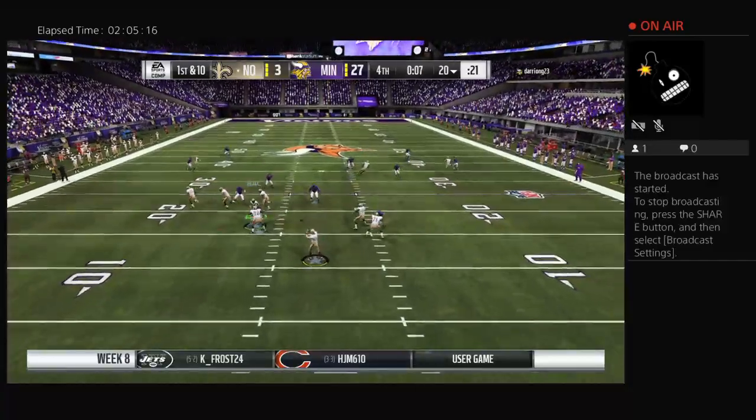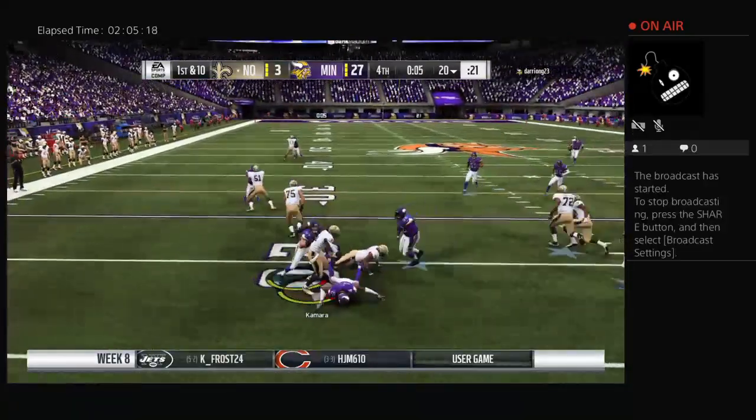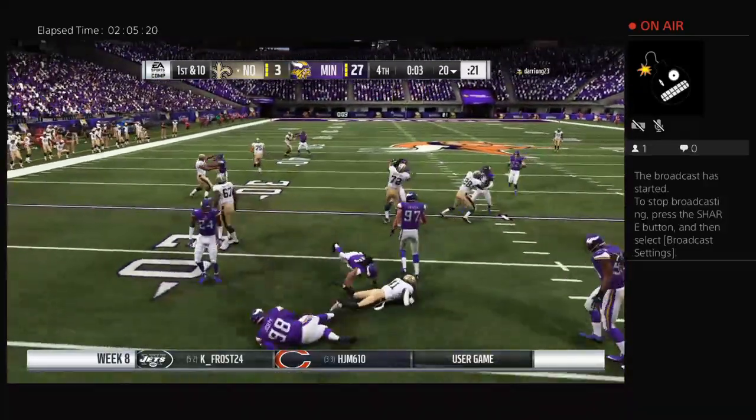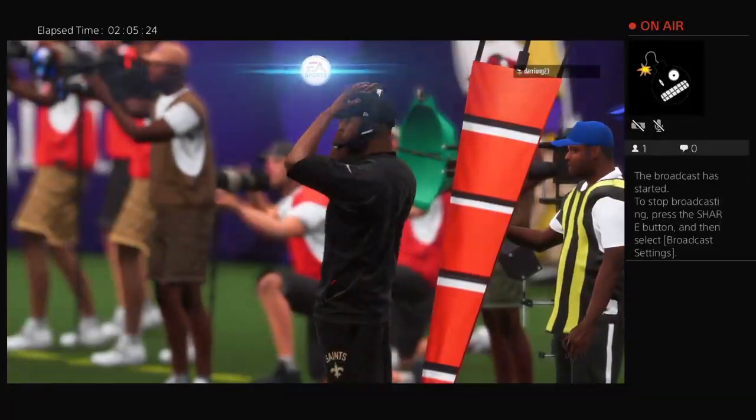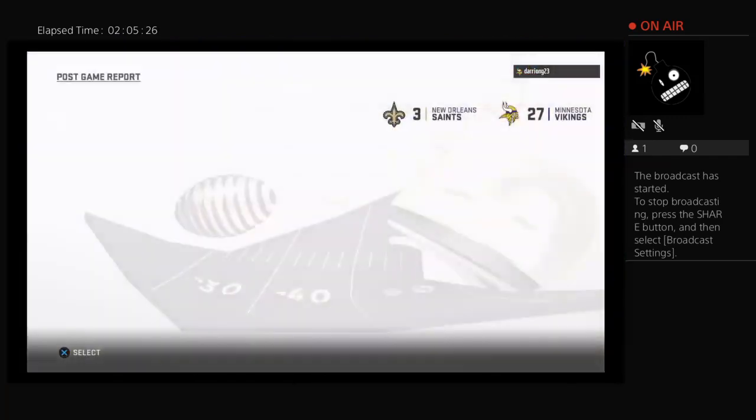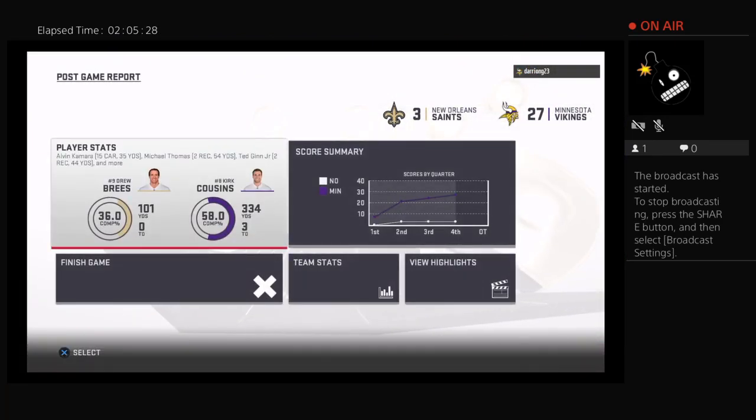So after the INT, it's Breeze. They'll set up the screen now to Kamara. And he will lose yardage on the play, back at his own 19-yard line. Well, that was a simple throw and catch, but even with that completion, 0 yards gained, so they're behind schedule on down and distance. I think they were hoping to get it to him. He could make a man or two miss, but that window closed quickly.